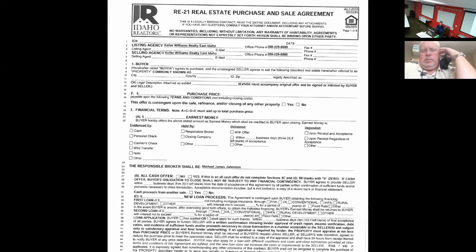Second one, held by responsible broker, closing company, or other. I see agents clicking other and putting First American or the title company there. No, that's the closing company. Because if they're going to counter and change the closing company, they're going to have to counter and change who's holding the earnest money. So it's easier to just say closing company. If you change where the closing is going to be, it changes this paragraph too.